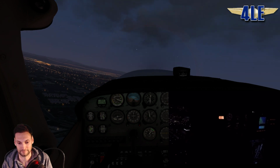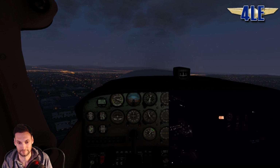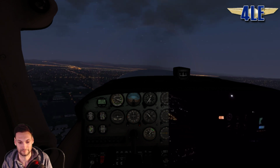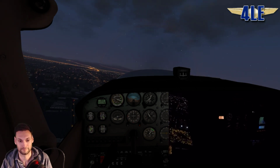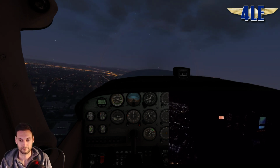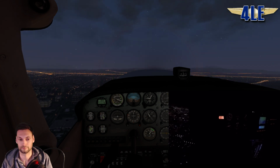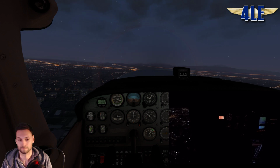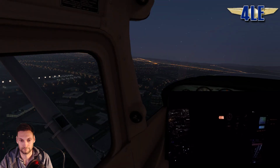Delta 1904, turn left Echo, taxi to gate via Alpha, this frequency, say gate. Gate 15, Echo Alpha, Delta 1904. So you're letting the nose fall in the turns a little bit. Not by much, only like 2, maybe 3 degrees, but it's just enough to take your speed down to like 90 knots. Delta 176, runway 20 left, clear for the option.